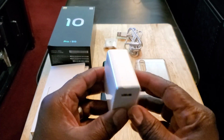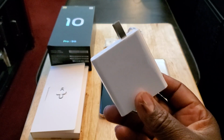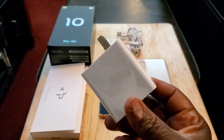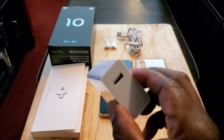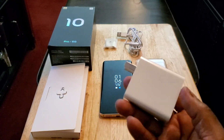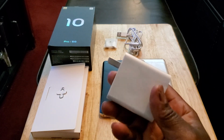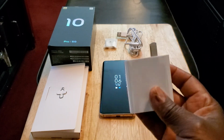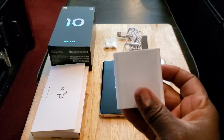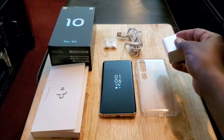the 65 watt charger for the battery. Now, this is the biggest charger I've ever seen. This thing is humongous. 65 watts. Now, the phone itself is 50 watts, but this is a 65 watt charging brick. So this thing is huge. I love this. And you can charge this device from 0 to 100% in 45 minutes. That's insane.